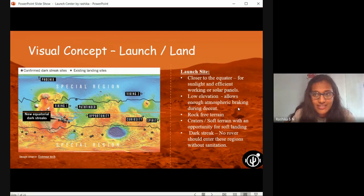As we are planning to have a solar farm, it is very necessary to have the habitat closer to this equator for better reach of sufficient sunlight all year round. Low elevation angle will allow us to have enough atmospheric braking during the descent of capsules or the vehicles with passive stabilization. And here we don't have any requirement for active control or active stabilization.